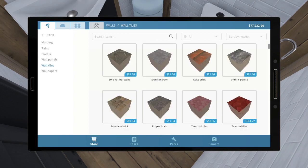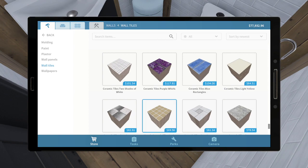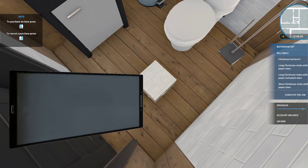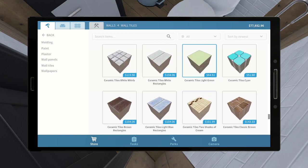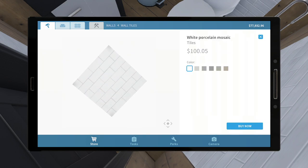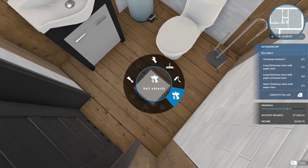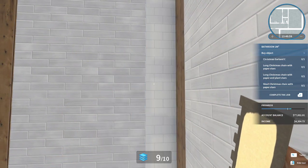Walls, wall tiles. Is it this one? Two shades of white? No, I think there's just one shade of white, right? It looks similar, but I think it's too small. Yeah. Oh yeah, the bricks don't overlap the way. Okay, so it's overlapping bricks. That's it. I'm pretty sure. Is it shiny like that? Not sure. Well, let's give it a shot.